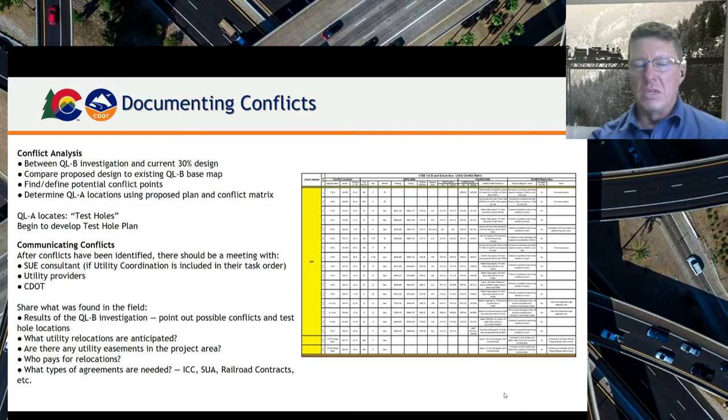But sitting down with a utility owner and saying, we've done everything we can, we've looked at design changes, we've used all this geophysical information to gather your location, so we feel confident that we've done everything we can, now we're going to have to look at a relocation. It's important for us as an agency to be able to justify where we're spending those dollars, maximizing our designs and maximizing the utility effort.